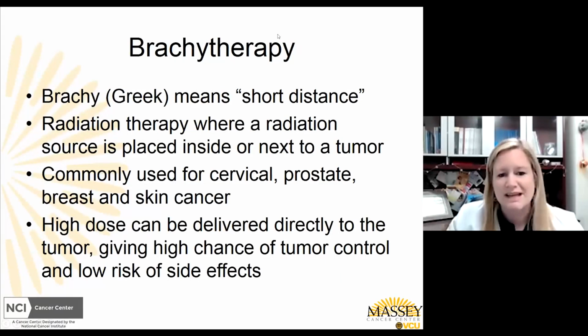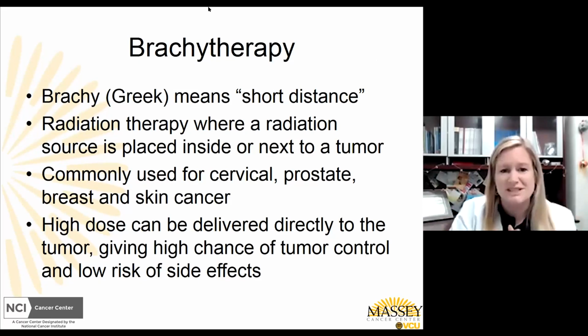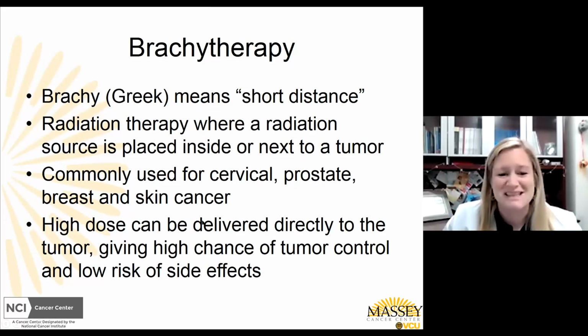And then again, this brachytherapy, this is something really that VCU is a pioneer in. We use brachytherapy for breast cancers to give the shortest possible treatment. I personally use it for GYN cancers, so complicated cancers that can't have surgery, as well as treatment after surgery for some higher risk cancers. We do a lot for prostate cancer, as well as things like skin cancers, sarcomas, and even pancreas cancer. So lots of exciting stuff being done.